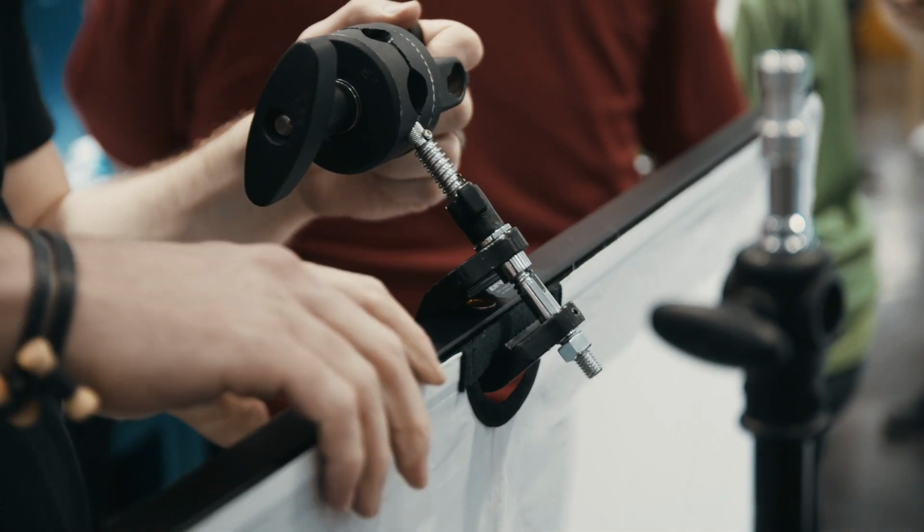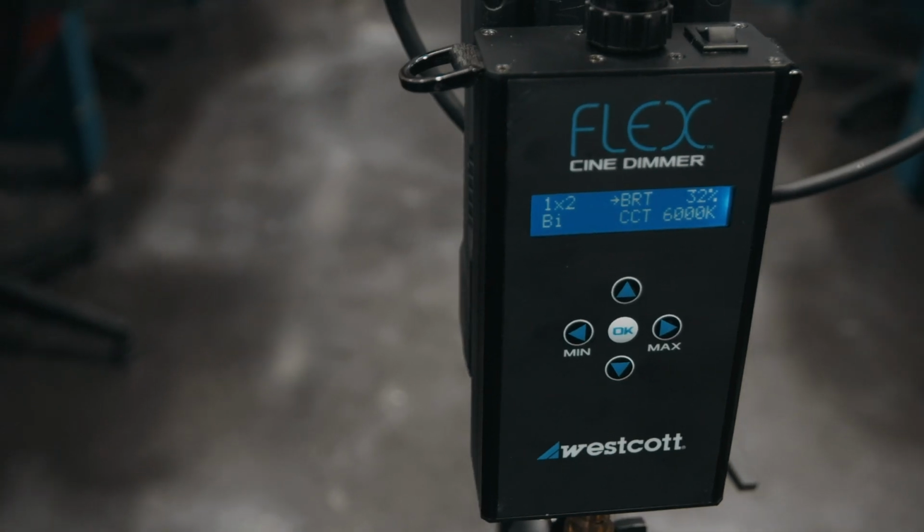So last year, we went to NAB, got to walk around for a few days, and one of the booths that we got to stop at was Westcott. When we saw a lot of the lighting options they had to offer, we knew instantly that they had some really great stuff that could remedy a lot of the problems that we've had.